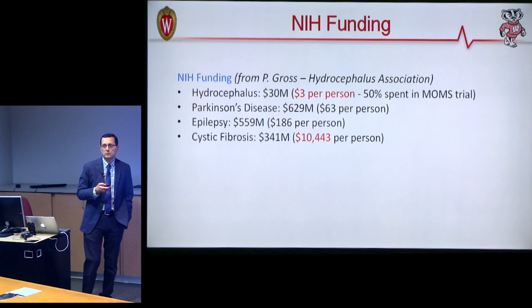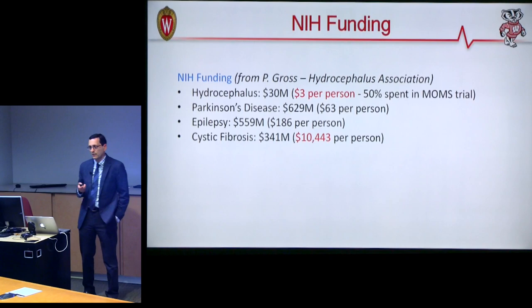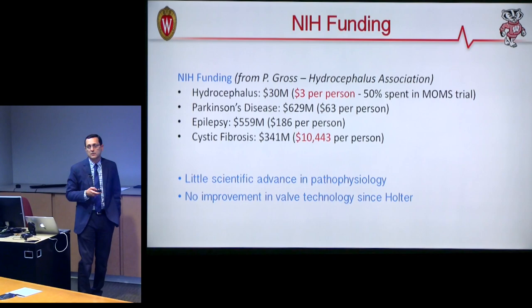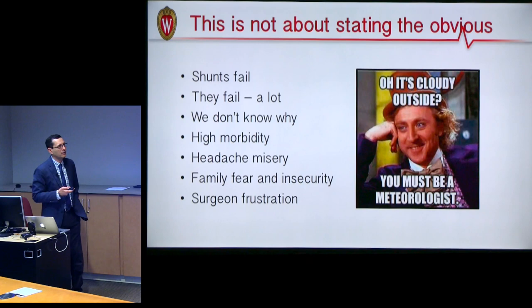Then, I don't know how it multiplies, but with little advance in pathophysiology and no improvement in valve technology since Holter. So going back to stating the obvious, here they are.